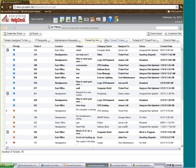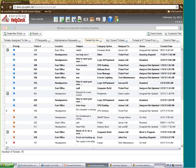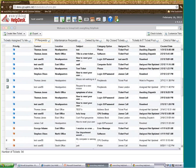What it's showing is now I'm logged in as Test User 55, right? That's my name. The Owned by Me and the My Closed Tickets is showing all of the tickets that Test User 55 is the contact of. So he's the person having the problem. Again, these other tabs are custom tabs that I've created. For example, this IT request is showing me all of the IT issues that I'm currently having.